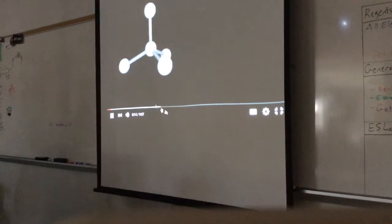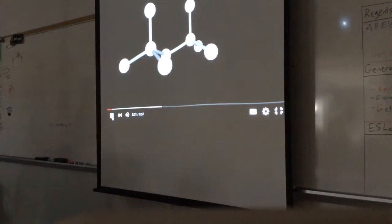The first allotrope of carbon we will discuss is diamond. In the diamond structure, each carbon atom is connected to 4 other carbon atoms in a tetrahedral arrangement.